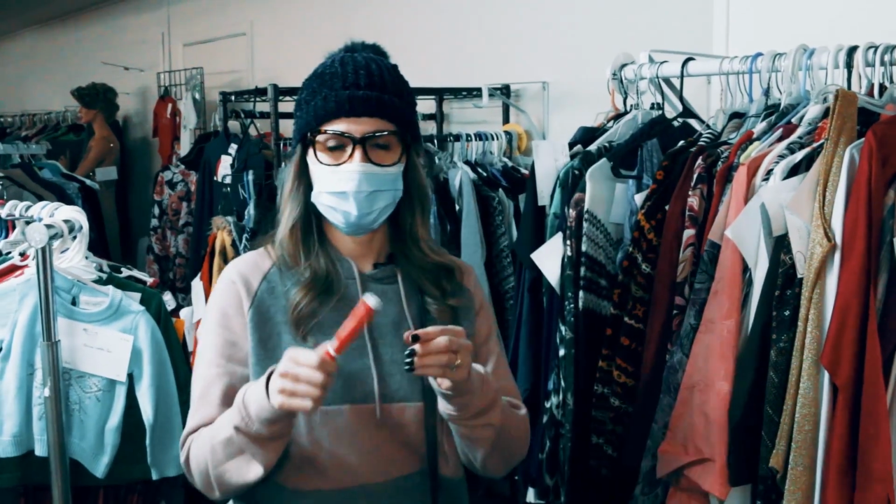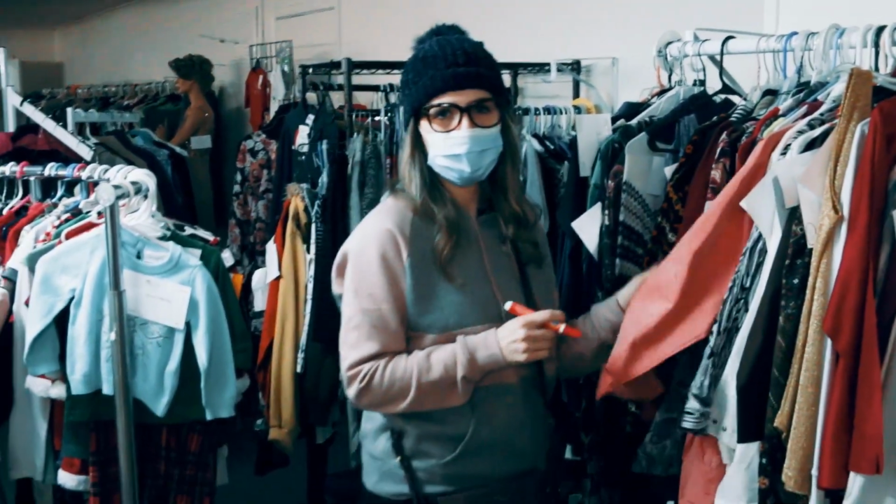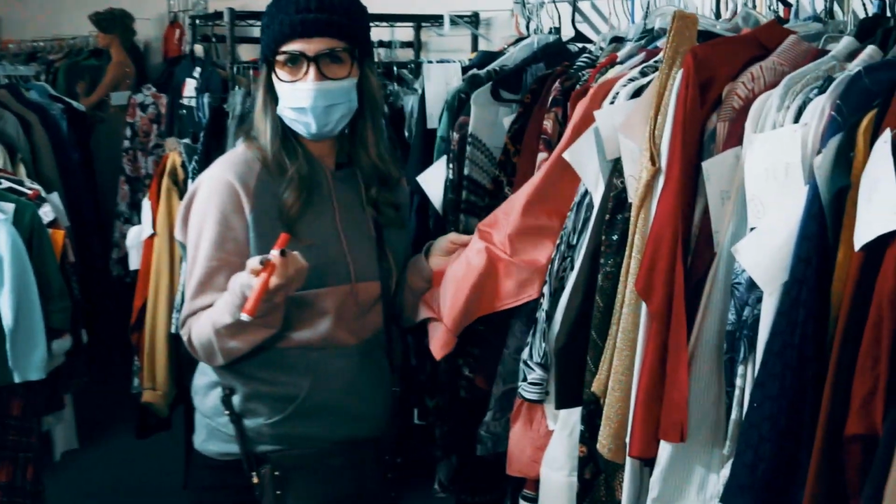One thing I like to bring with me to the thrift store is a Tide to Go spot remover. That way, if I see something that has a stain, I'll just try to get it out. That way I know if it's worth buying or not.